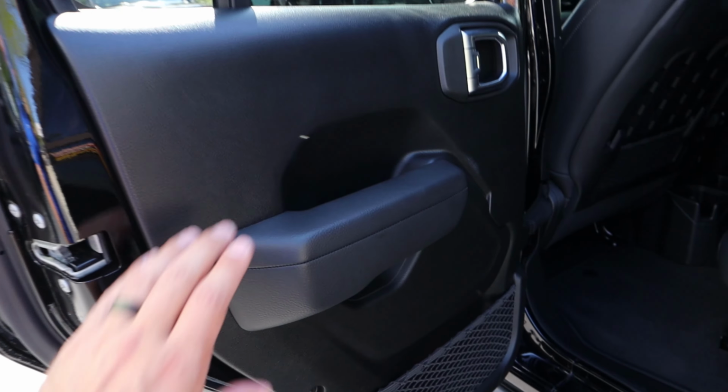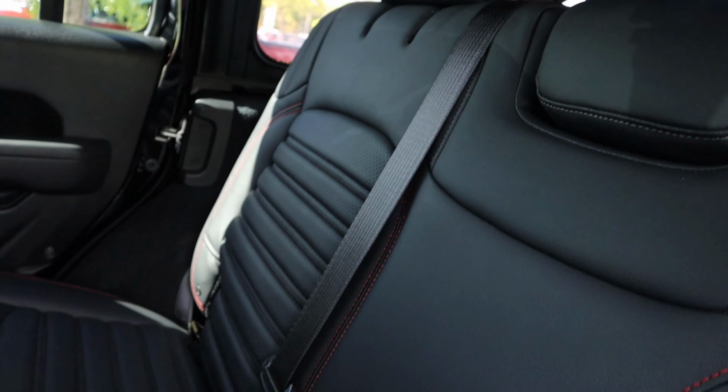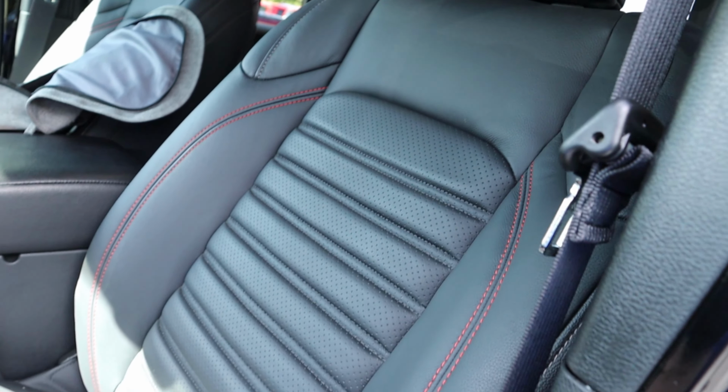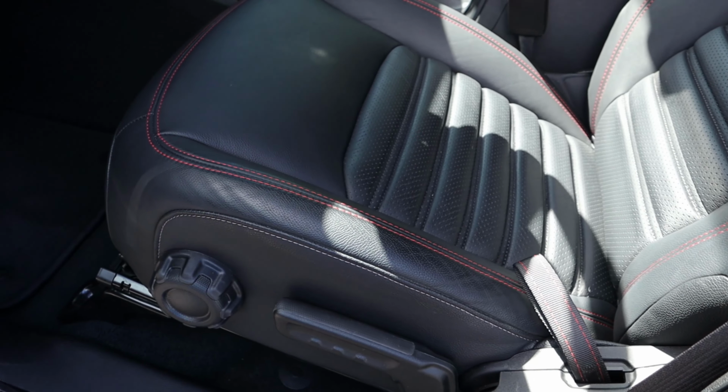Now, popping inside, the door panel is unchanged here with this package, but the seats are not. So you've got AEV in the headrest, and this has the premium leather seats, as you guys can see. I'll show you what the front looks like as well. Really like the design on these. This looks really cool. It's perforated all down the center. It looks a lot better than the regular Wrangler seats. And well, you do have to step up quite a bit with those 37s.